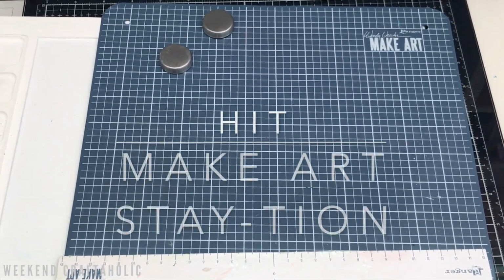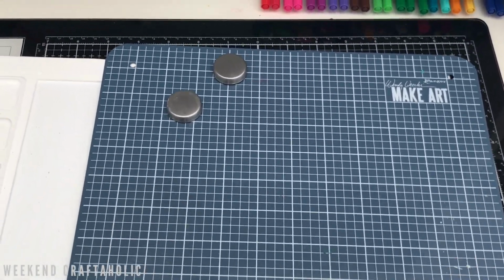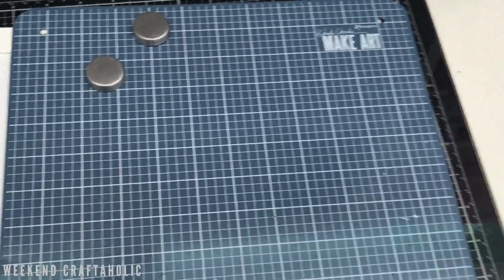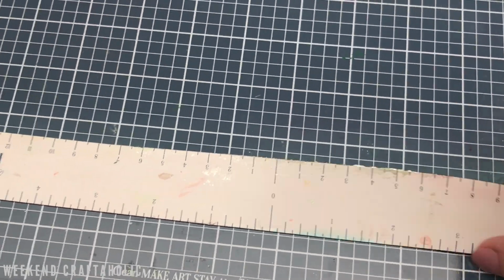I don't want this to be a super long video. And the very first thing that I want to talk about, and excuse me if I'm wobbling because I'm still holding my phone, is the Make Out Station, the Wendy Vecco. Now I believe she's just brought out a portable one. I guess a similar vein to what Tim Holtz did with the glass mat, a portable one. Let me just zoom in. You can see how messy and lovely this is.